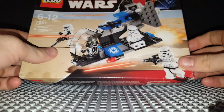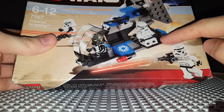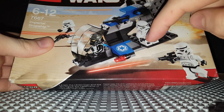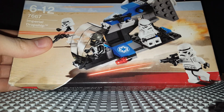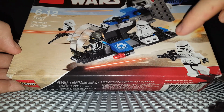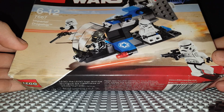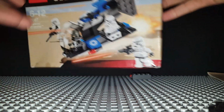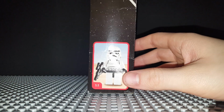So yeah, here's the box. So you can see here two Stormtroopers with the small blasters, one with the long blaster, and one of the long ones up there, right? So yeah, it's all sandy details on Tatooine. Some of the expanded universe sets. Got the shadow for the ship. Got that really cool Darth Vader up there. Now, if you turn the box around, there's a Stormtrooper there.